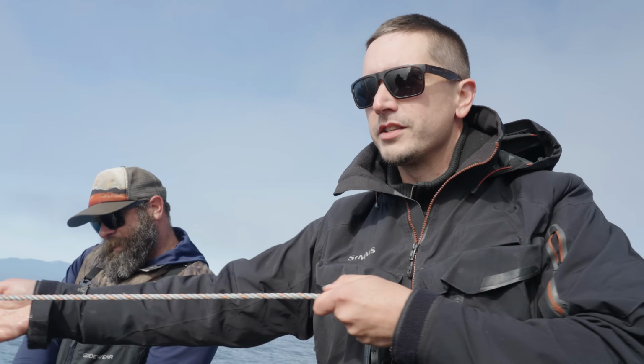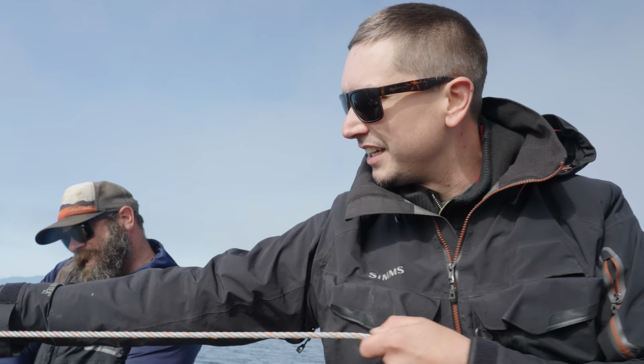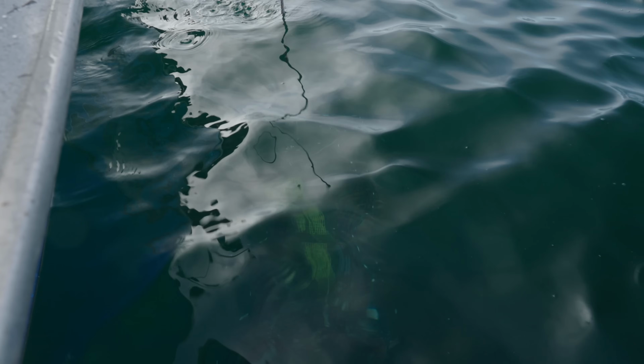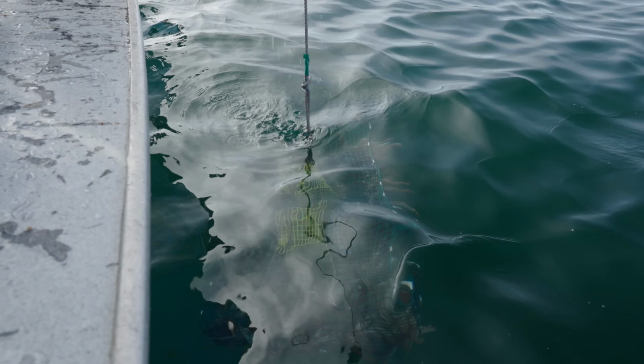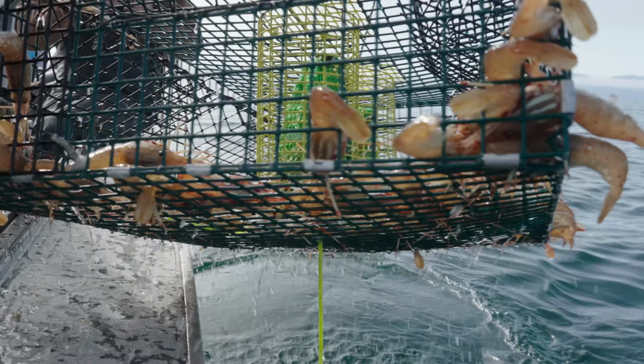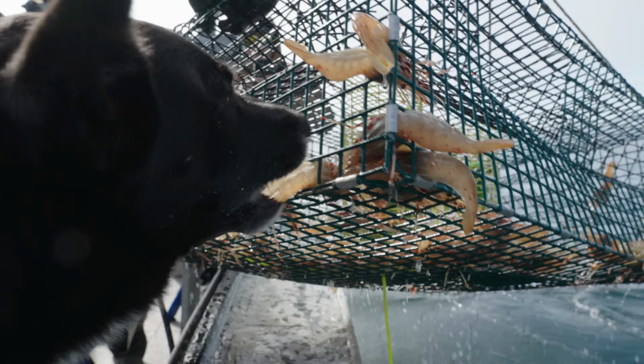When you got Chuck Norris on board, you get some pots in it. Here we go. I see some color. Here she comes. Camarones. Oh God. Do we got color? We got color. Oh! Look at that. All right, give us some slack. Okay. Little.